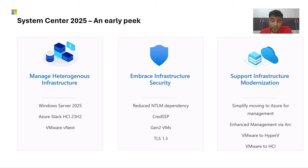For users who cannot migrate to cloud right away, we will help bring cloud services to System Center via ARC, specifically ARC for SCVMM. And last but not the least, System Center, SCVMM specifically, will provide capabilities to convert your private cloud software from VMware to alternatives such as Hyper-V and Azure Stack HCI. This ensures business continuity with reliable support and modernization of data centers.